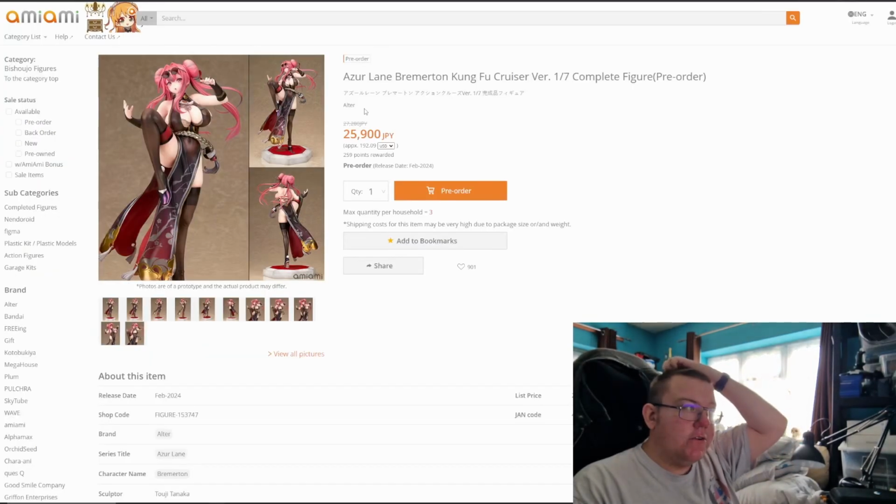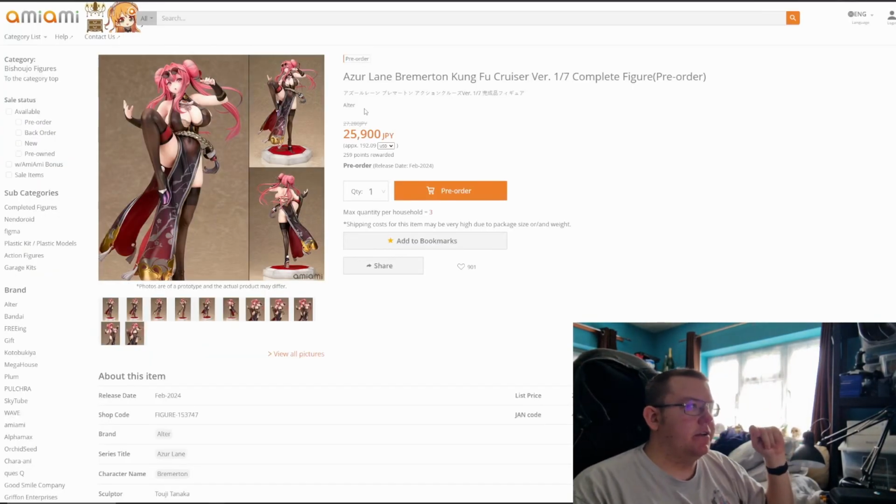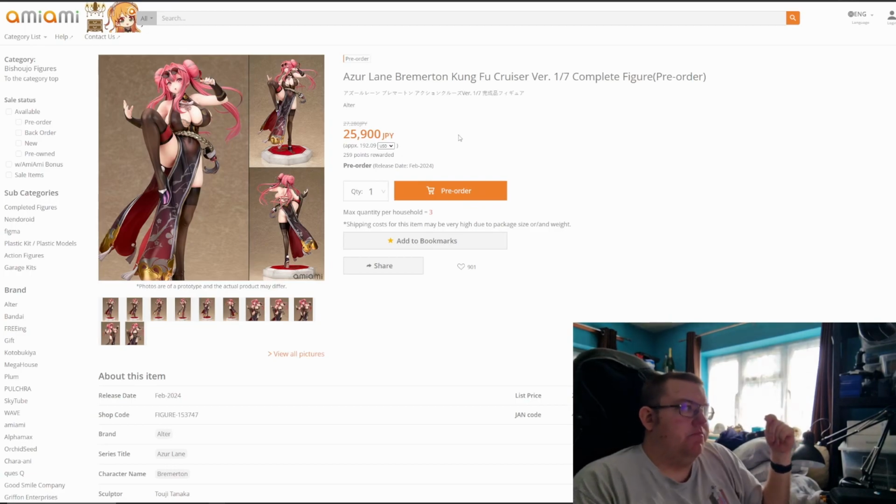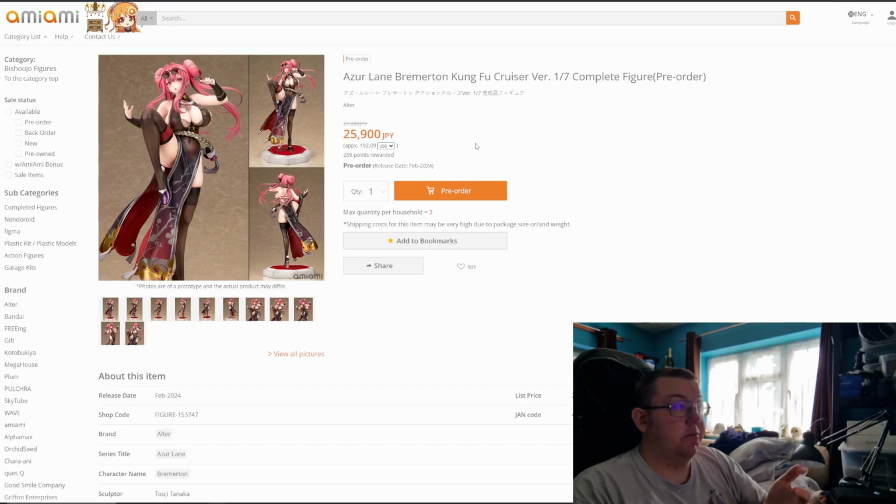You're seeing a trend of quite a few of these China dress style figures, and there's something about the way they sit on the character that makes them just so sexy and appealing to a lot of people. It's by Alter, so it's going to be a top notch paint job. It's pretty much going to be perfect. 25,900 yen. Price is perfectly fine. Not too expensive, not too cheap either for what you're getting. And it's Bremerton, so it's an Azur Lane figure, and one of the more popular characters. So definitely worth getting if you're wanting to go. I'm very tempted to pick this one up as well.